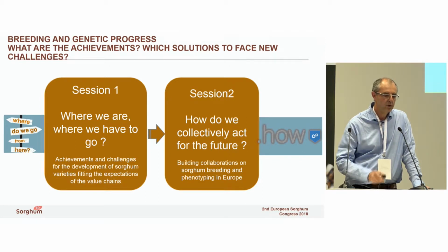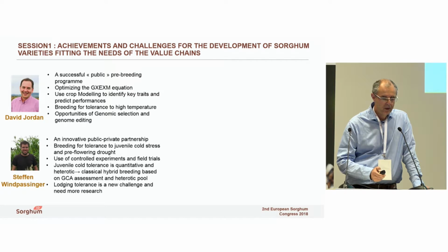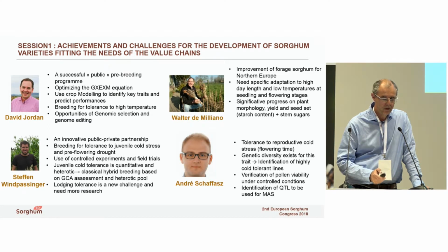and then we will share some thoughts about what can be done and how we can build a process, a path together in order to carry out a shared initiative about genetic enhancement of sorghum.